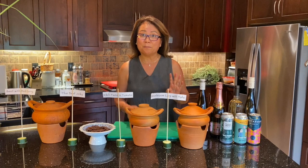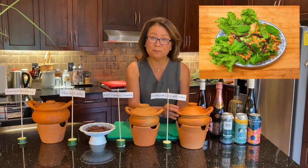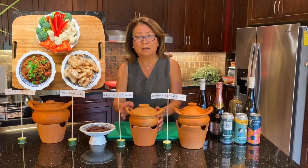The first one is called lap, and I make it with three kinds of mushroom and a little bit of tofu. This one is led by sour. The second one is called nam phrik ong. It's a homemade chili paste with tomatoes, and this one is led by sweet.